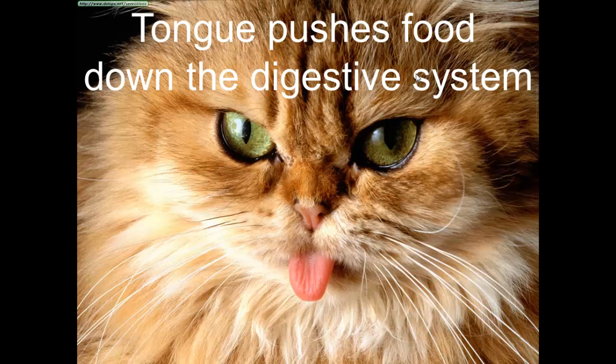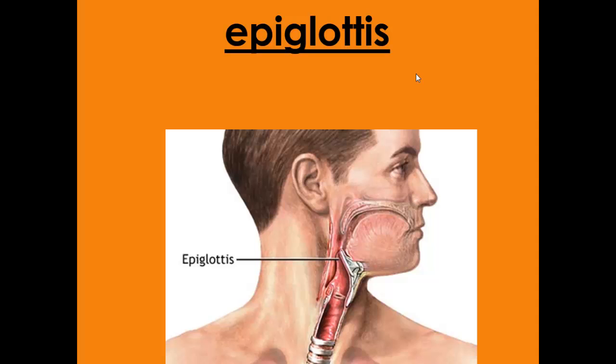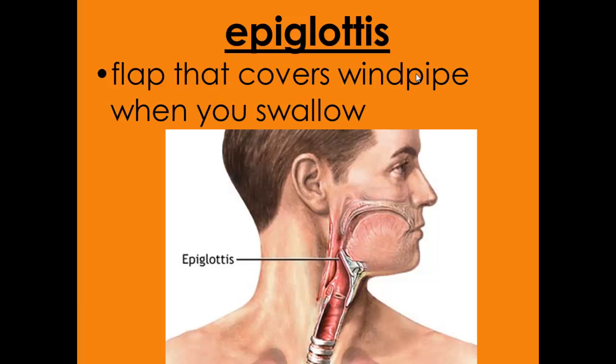Here's a picture of your tongue pushing food down the digestive system. The epiglottis moves to cover your trachea when you swallow. This prevents food from going down the wrong pipe. Remember that the wrong pipe is a part of your respiratory system.